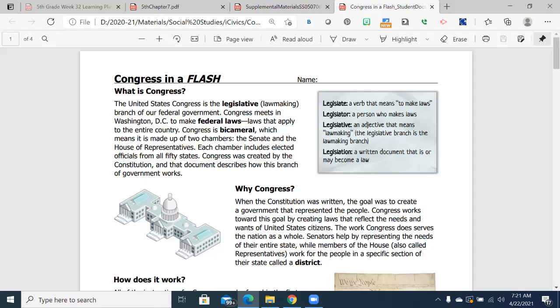The word legislature comes from legislate, a verb that means to make laws. A legislator is a person who makes laws. Legislative is the adjective that means lawmaking, and legislation is a written document that is or may become a law. So you see that legislative relates to lawmaking.